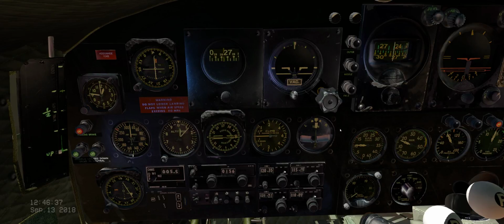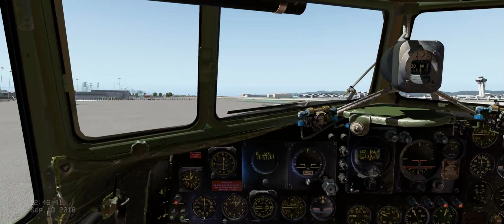Okay, that looks good. And alright, I think we're set. So we're right at 275. Already checked that. 275 and 275. That's all set. Alright, let's go ahead and get our clearance. We're going to get a clearance from Los Angeles to John Wayne. Los Angeles clearance, Douglas 473 Delta Charlie, IFR to John Wayne.